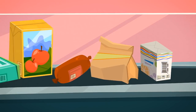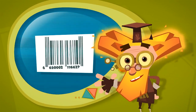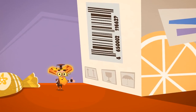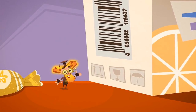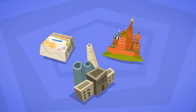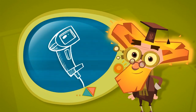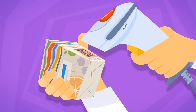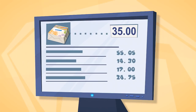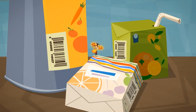If you look at the printing on packages and boxes, you will often find a symbol with a lot of black lines and numbers. These symbols are called barcodes. Each barcode has all sorts of information. What the item is, what country it came from, and even in which factory it was made. With the help of a special reading device, a scanner, it's possible to read all the information the barcode holds. It really is an excellent system for stores to know what they've got.